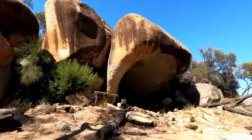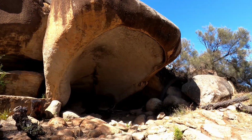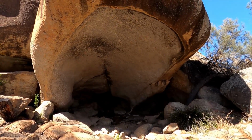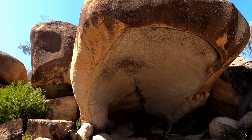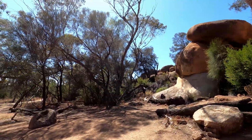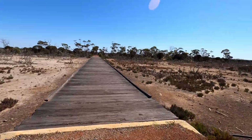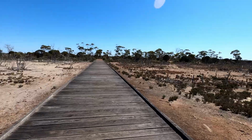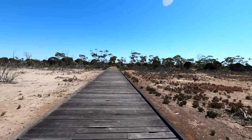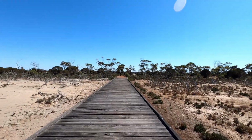So here is Hippo's Yawn. These rock formations are just gorgeous. It is actually what's called a tafone, which is a large hole within a boulder. This is a technical term. And there it is. Lovely little bit of country here. So I shall continue on my circuit walk. So there's an interpretive sign back there about the railways, because this being, of course, the Wheatbelt area. I'm just going across. It looks like quite an old bridge. No trolls, because there's no waterfall.